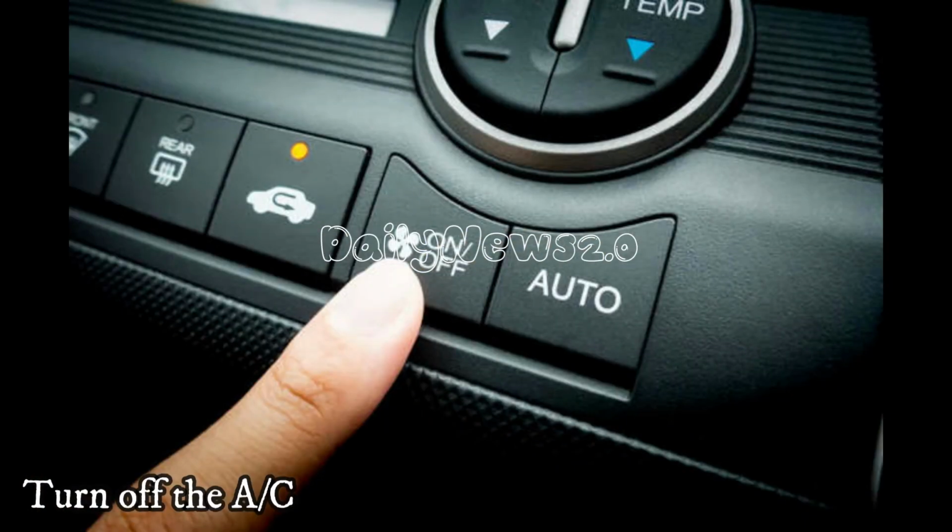Turn off the AC. And just for the record, while air conditioning is often essential to ensure a safe and comfortable drive in hot weather, it can hike fuel consumption by as much as 8 to 10%, according to the air conditioning company.